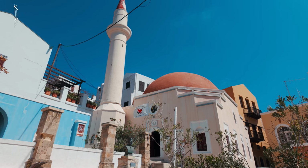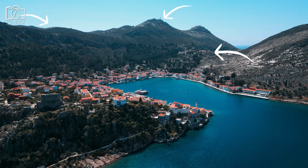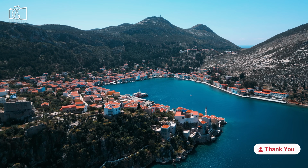life from the past. Finally, wandering among the many other churches and historical sites scattered across the hillside and mountain tops gave me a deep sense of Kastellorizo's spiritual and cultural soul, each little white chapel adding to the island's quiet magic.